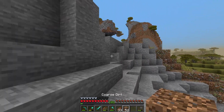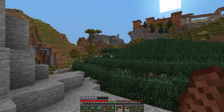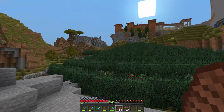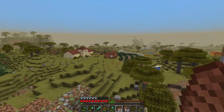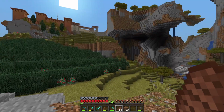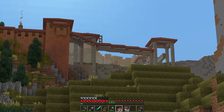Hopefully by the time next episode comes out, I'll have a lot more progress on this place done. I want to have the vineyards, at least on this hill here, done. Maybe not down in there yet, because I'm not sure where I'm going to want it to end yet. But I want to have at least the vineyards on this hill done, and I want to get the front of the castle there done.